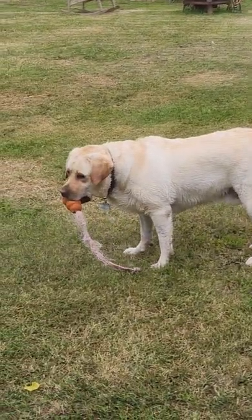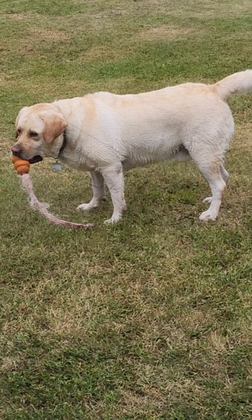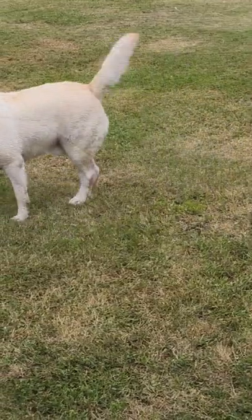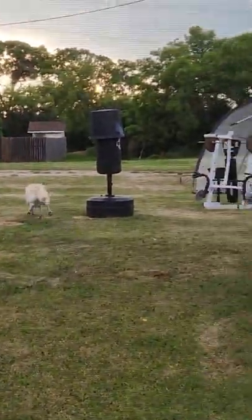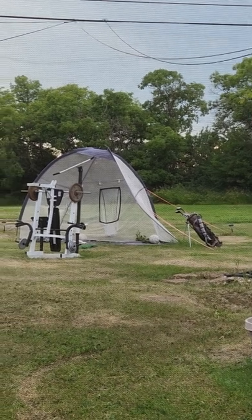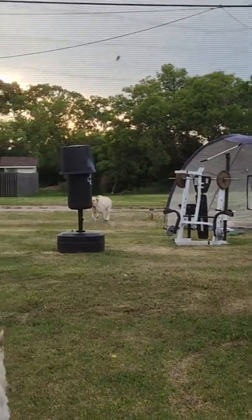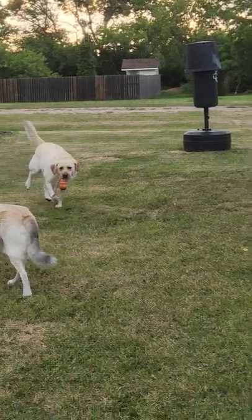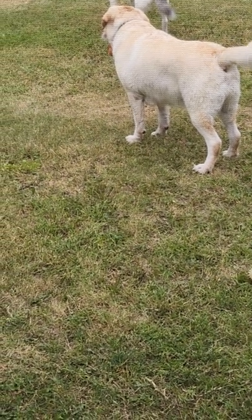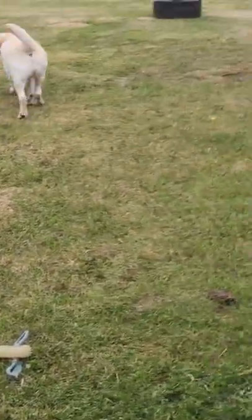He's just all happy. He's such a happy dog. Give him a toy, give him a pool, he's happy. I love him. He's such a good dog. Wag his bum. Watch this. He's just looking at Dad saying, no, I got the toy right now. It's my toy. He likes to play keep away.